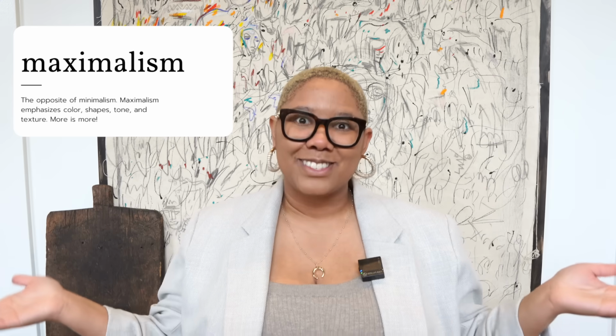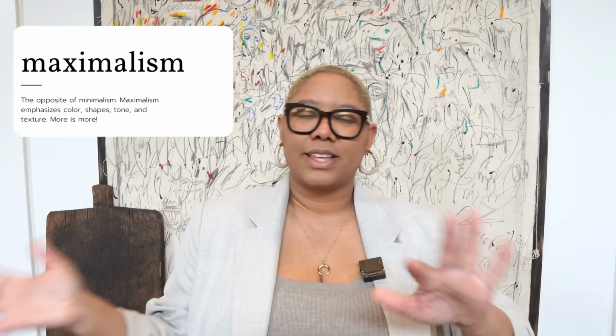Now, we just talked about cottage core, so we have to, of course, talk about this. In 2022, maximalism is going to be in. And I think it makes sense, right? I think it makes sense, and it also doesn't make sense. So let's just talk about it.